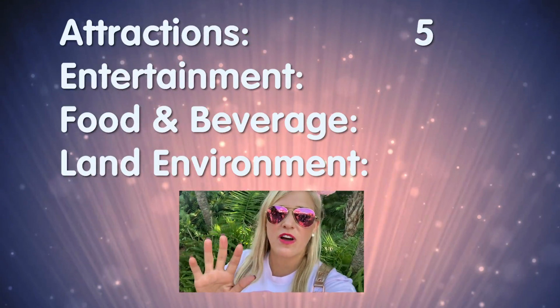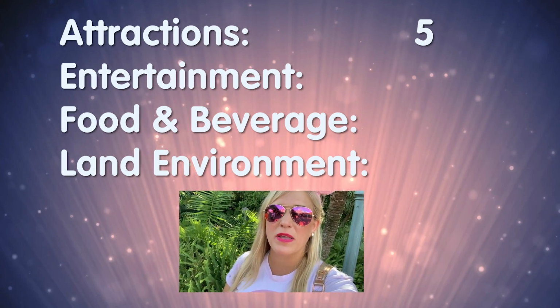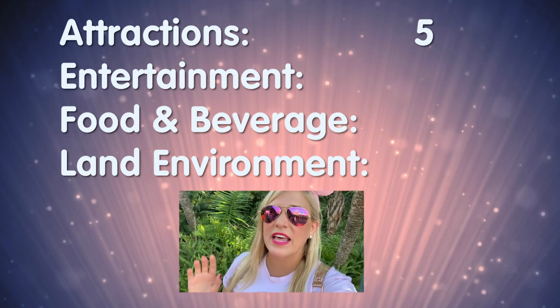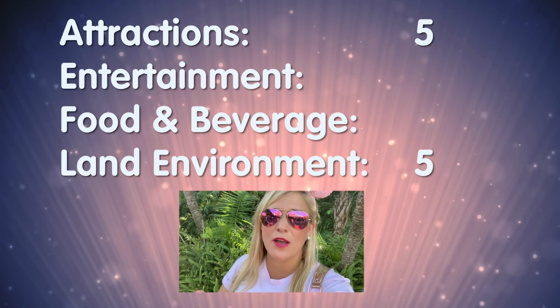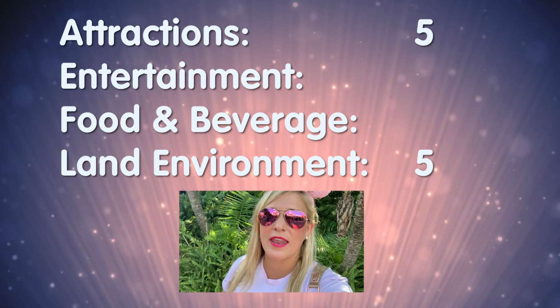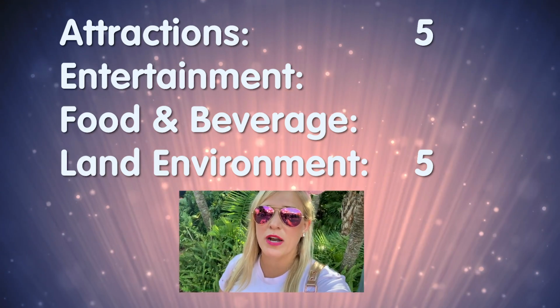Attractions, 5 out of 5. You've got 3 of the most iconic Disney attractions here, Tiki Room, Jungle Cruise, and Pirates of the Caribbean. So that's an easy choice, 5 out of 5 there. Land overall environment, 5 out of 5. It's a fun land. It's one of the first ones you come into, depending how you walk the park. There's 2 bathrooms, which, again, very important. And the environment, it really does feel like you are in another place, in a jungle, on an adventure somewhere.